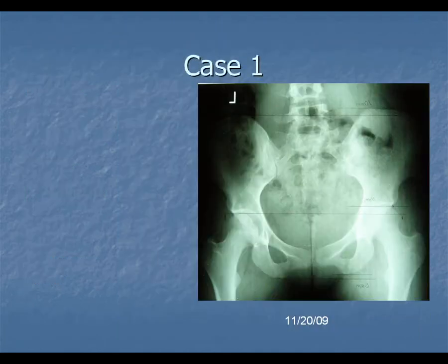So what we want to present tonight are a couple of the cases we've seen here in the clinic in correcting pediatric leg length inequality and what we're seeing here on a day-to-day basis.